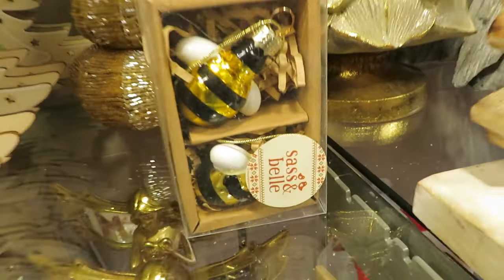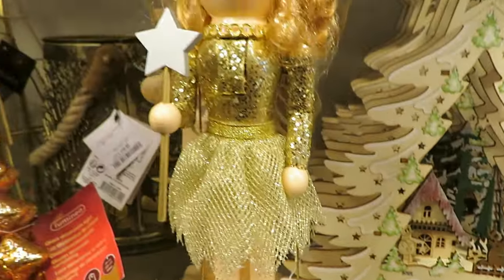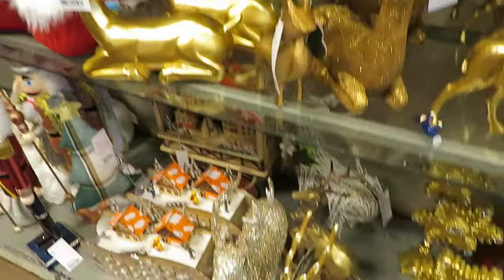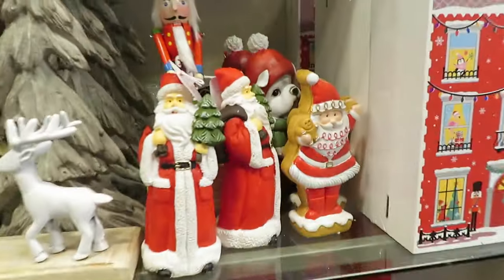Two little bee ornaments. They're cute. That's lovely. That's really nice. I do like that. $12.99. Well, we need to go down this one. It's Father Christmas.